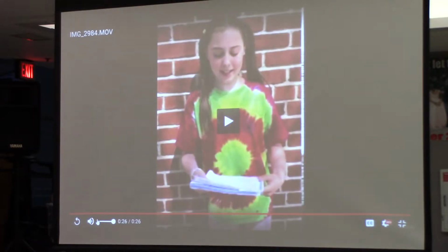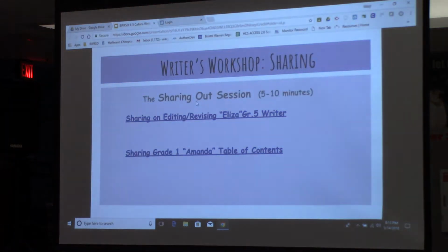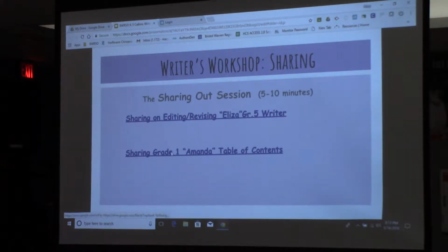in my findings. So Eliza pretty much shared out on her editing and revising of her original draft in her writer's notebook. Sometimes pieces are brought to publication, other times they are just pieces that they're working on in order to understand a task, a skill, or a strategy.